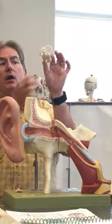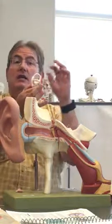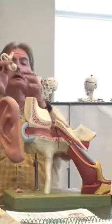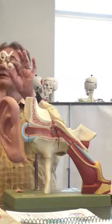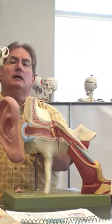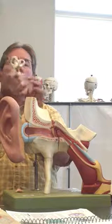We know that the vestibule contains the maculae, the utricle and saccule, and we know the cochlea contains a spiral organ. As we take a look around at this model, we saw the oval window and round window.